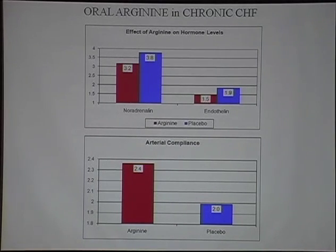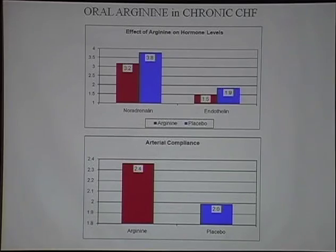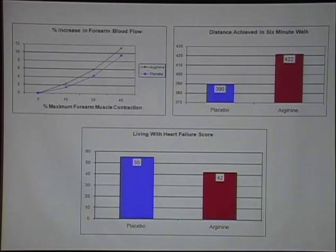Noradrenaline, the cardiac whip, was lower in the arginine group. Endothelin, which is a vasoconstrictor, the Darth Vader molecule, was lower. Arterial elasticity was better. So it's dilating the arteries and it's blocking some of these hormonal whips. The percent increase in forearm blood flow as a function of how much work your muscle is doing improves. So in response to the need for blood, the heart can come through because you're vasodilating better.